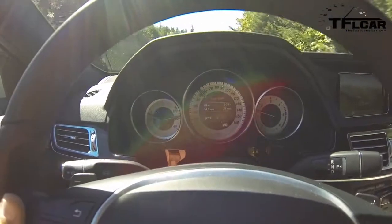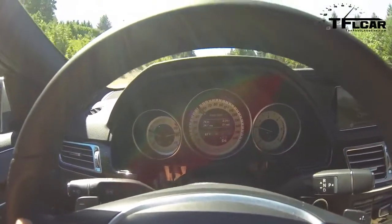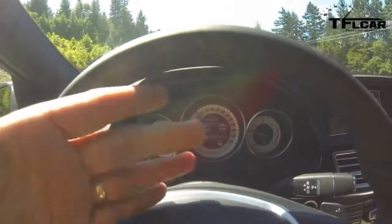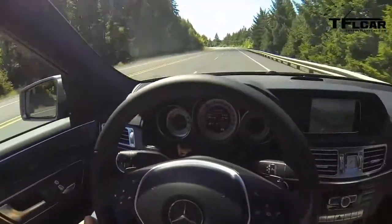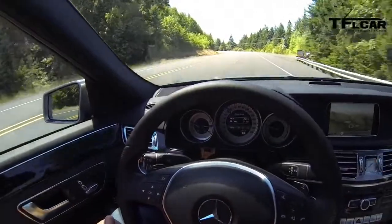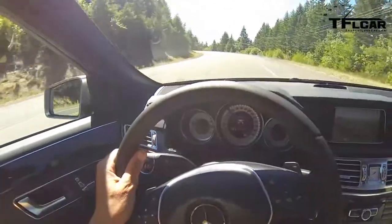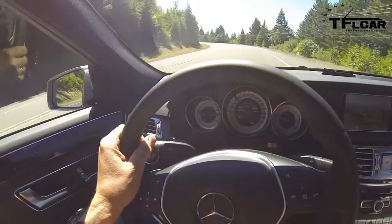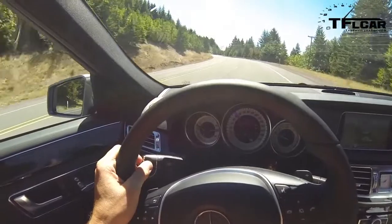Check this out. Now, the car is engaged. You see that green steering wheel? That means that it will drive itself. I'm going to take my hand off the wheel. One hand's holding the camera, one hand is off the wheel. No hands on the wheel. Look at this. The car is steering itself. Isn't that crazy? And pretty soon you're going to get a little, there. The car wants me to put my hand back on the wheel, because it will not always do that with my hand off the wheel.